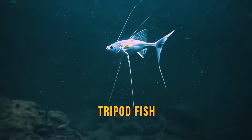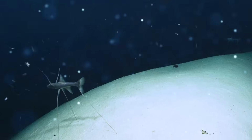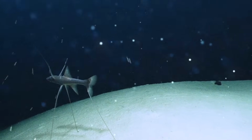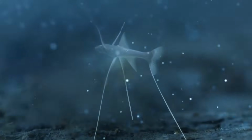The tripod fish lives deep in the abyssal zone, around 20,000 feet below the surface. It's adapted to such immense depths and uses its tripod fins to stay still on the bottom. This creature doesn't have big eyes, but even if it did, these eyes would be useless in the darkness. Instead, the tripod fish uses its fins like antennas to detect any movement in the water.